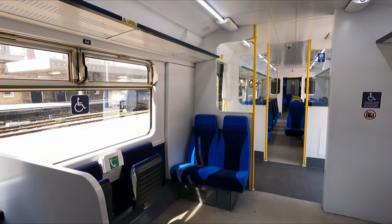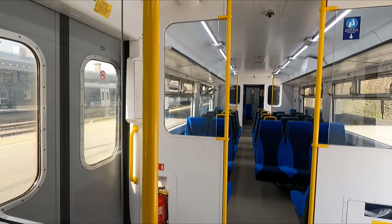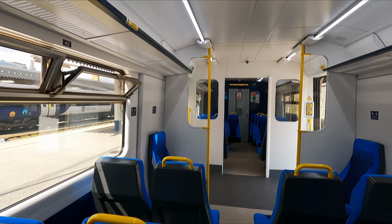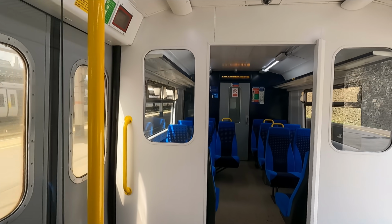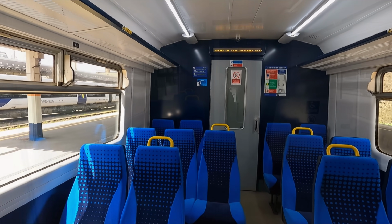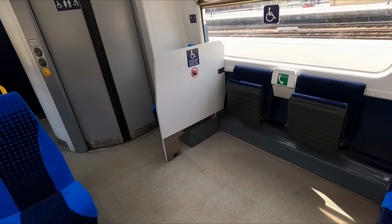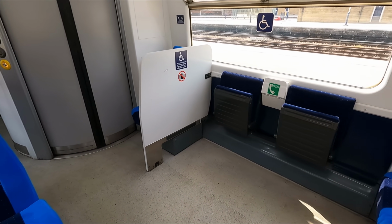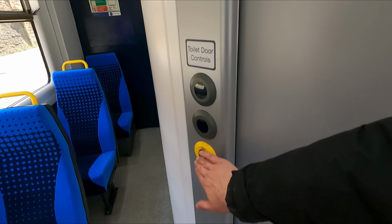As you can see, there is plenty of space for storing luggage on overhead racks, although there are no stacks available, so bear that in mind if you're planning on travelling with large or heavy items of luggage. In one of the coaches, you'll find a couple of spaces for wheelchair users. And right next to this, you'll find the unit's only toilet.